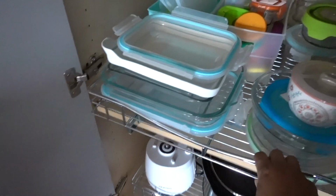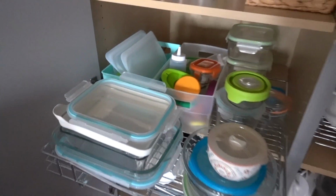I installed these really cool pull-out shelves from Lynk. They're chrome, they're shiny, they're amazing. I love them. They were super easy to install. I'm not that handy, but all I needed was a drill. It was kind of scary, but I did it.